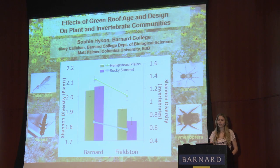Overall, there is a general decrease in survivorship of plant species over time. However, of the 16 species that were planted, only one was lost, which is pretty great considering that no native plants were thought to be able to survive on the conditions on green roofs. The insect communities followed the vegetation communities pretty closely, decreasing over time in diversity.